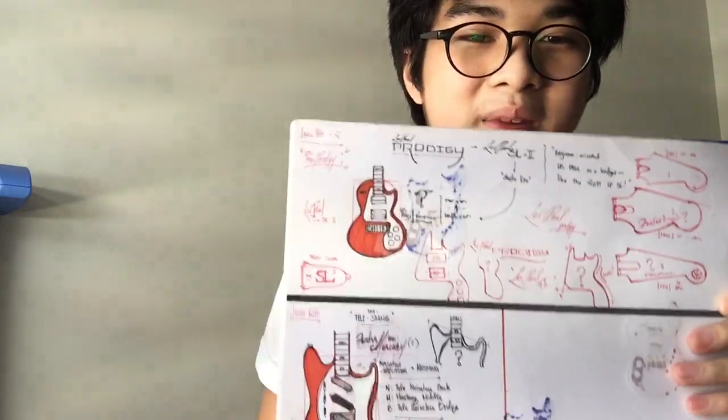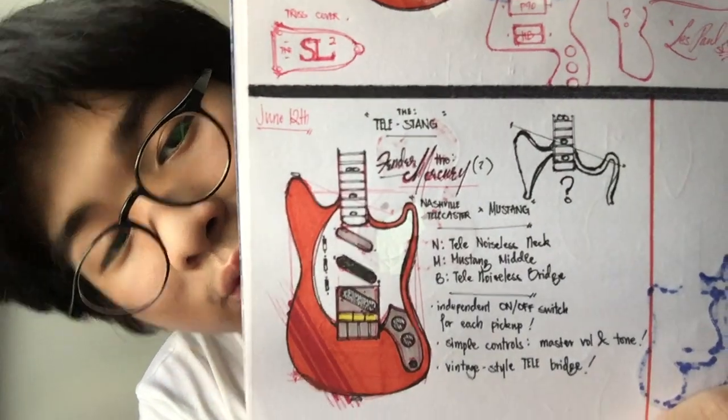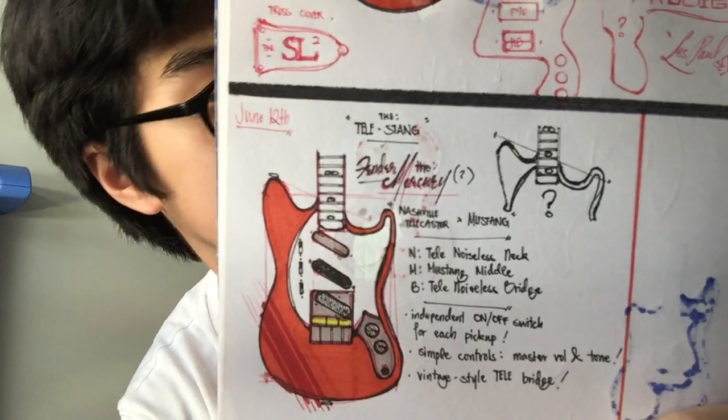If you can't tell, I made the SL way too many. That was the guitar I was supposed to get before the Squier Affinity Strat. This is the Fender. Well, I call it Mercury. It's just a Telecaster Mustang. It's not bad, honestly, if you ask me, because I made it. That's about it.